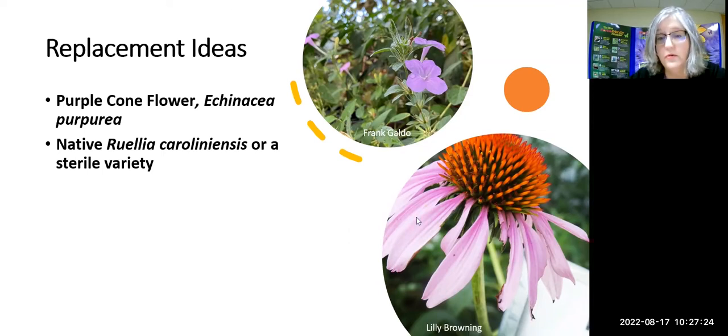Purple coneflower will certainly give you that purple color. But here's another Ruellia, a native Ruellia, that doesn't grow as tall. It's Ruellia caroliniensis. And I happened to see yesterday that our friend Frank Galdo put this on a native plant group. So I told him, stealing your picture, Frank. Thank you. I was looking for that. Kind of has the same kind of look. It just doesn't grow as tall, and it's a native, and it has good value for the pollinators.